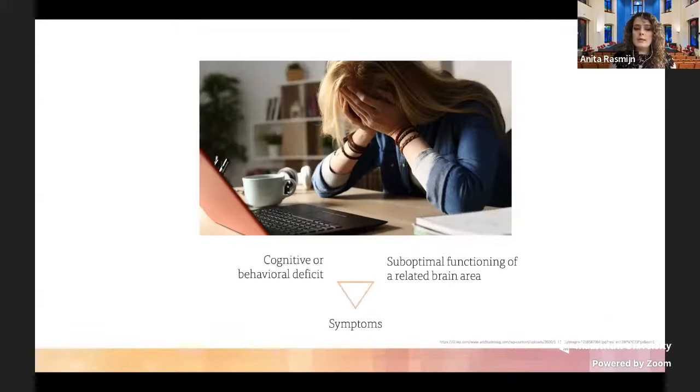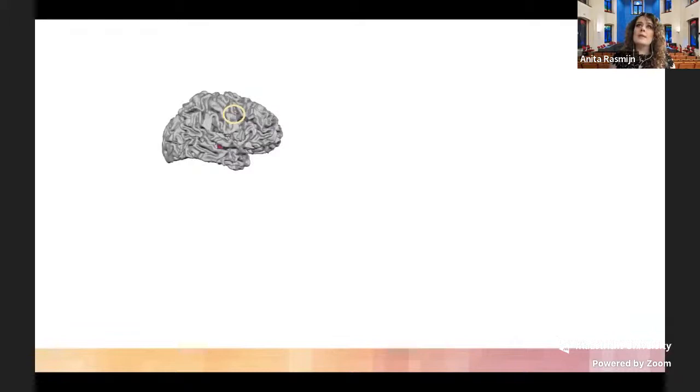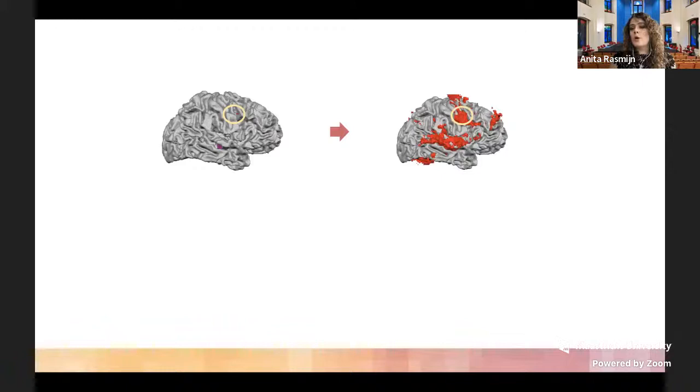So cognitive and behavioral deficits are closely associated with suboptimal functioning of a related brain area. We can therefore imagine that if we try to actively target a brain area that has been shown to be suboptimally functioning and try to bring it to that of a healthier participant, we could also expect an improvement of clinical symptoms. One way to do this is neurofeedback training.